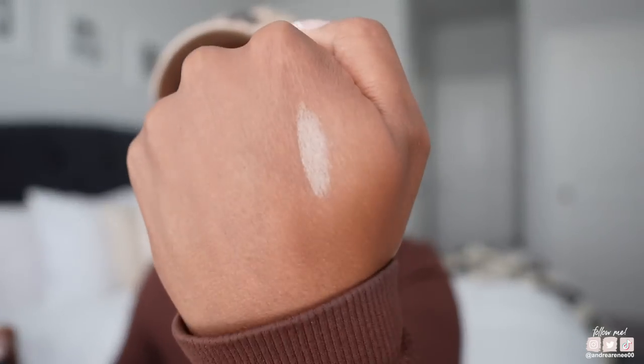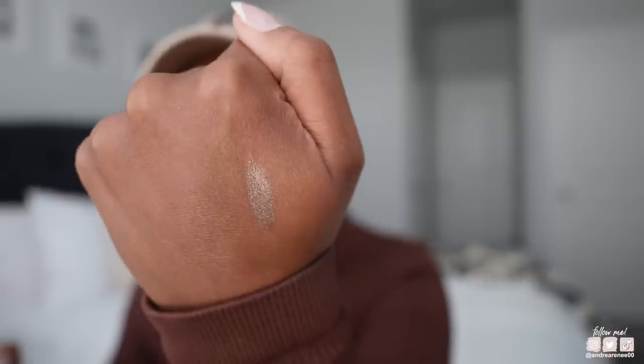Cute. That's what it looks like. Let me see what this... Oh, that's really pretty. That'll be gorgeous. Like right there on the inner corner. That's pretty.